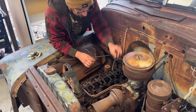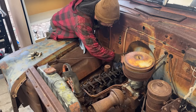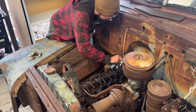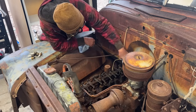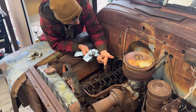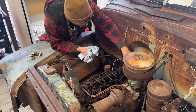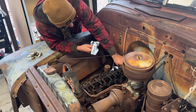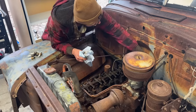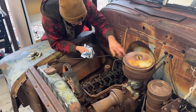This gasket is done anyway, so just wipe out some of this crud back here. I don't want that circulating throughout the engine. It's just silty dirt. Look at that. Wipe some of this out, and then I'm gonna tap on the valves, because I don't want to crank this and bend a push rod or something, so I want to make sure that they'll move.